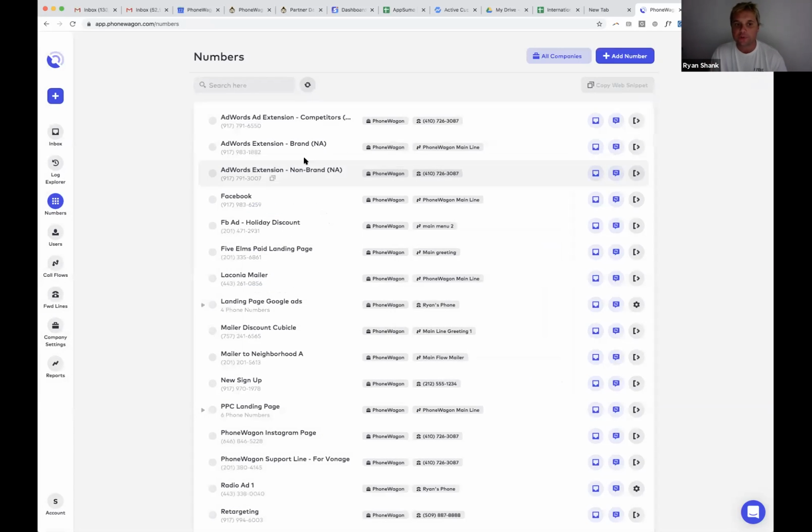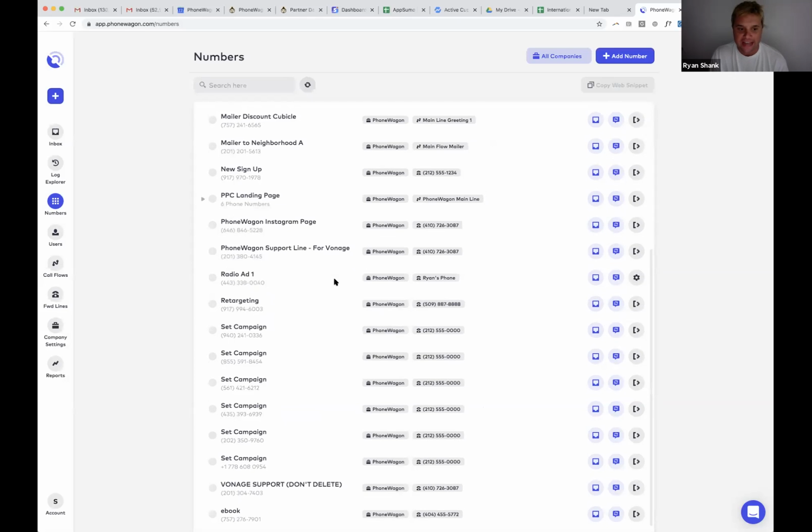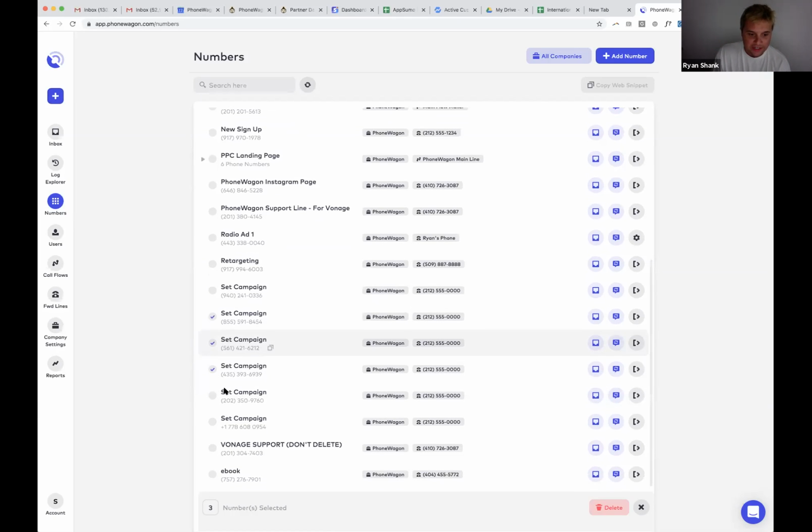And there's different types of numbers that you can add, okay? So there's gonna be a static number, which is what you're gonna use like on an offline campaign. It's just a tracked number. You're gonna forward it somewhere else. Or there's a dynamic number that you actually add to your website, okay? You actually add dynamic numbers to your website, and that way they rotate like we talked about earlier, okay? I'm just gonna delete some numbers here.